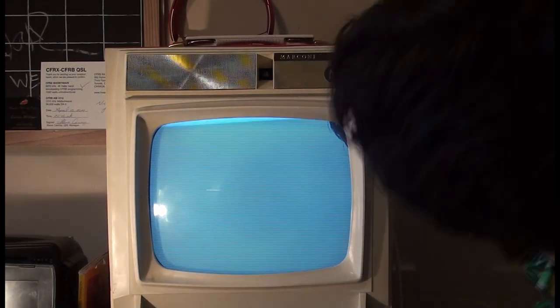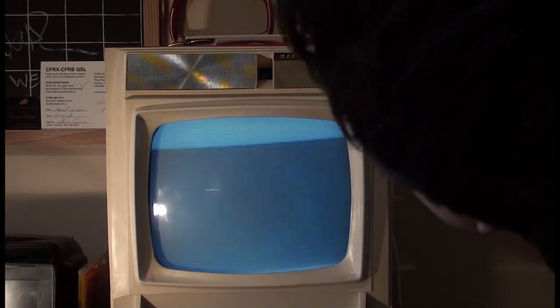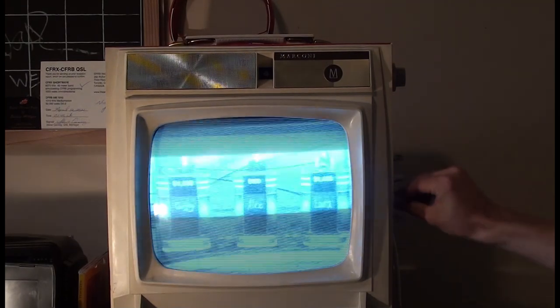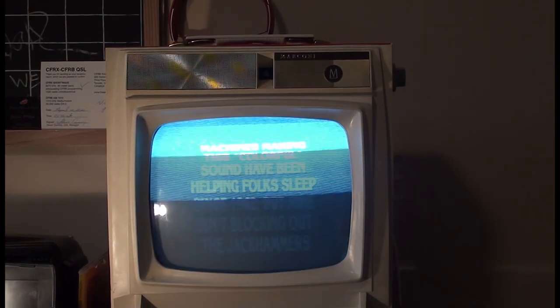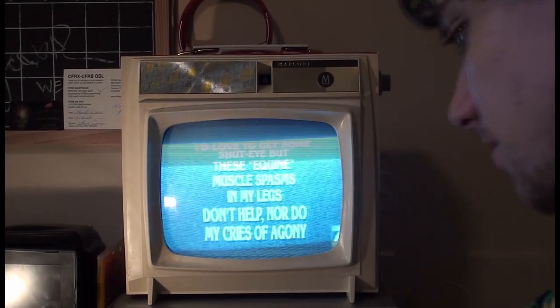Let's see. Okay. It doesn't like the 6AW8A. Okay, so that's a 6AW8A. It's giving me a weaker signal and I don't know why. Nope. Time to put the original back in.